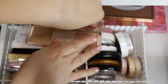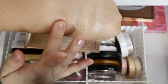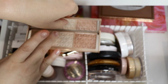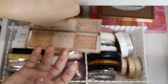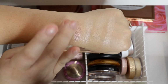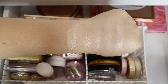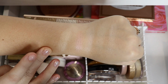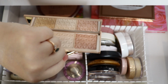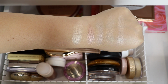I don't know, but honestly, they are feeling a little on the dry side, so I might have to toss this one, sadly. I don't know, I think it still has some life left in it. But they're just not feeling as creamy as they used to. But they're still pretty pigmented though. So I don't know. That actually does not look as dark as I thought it was going to look. Maybe on camera. In person it definitely shows up on my skin, but you know, swatches are a lot heavier than you would be applying it.